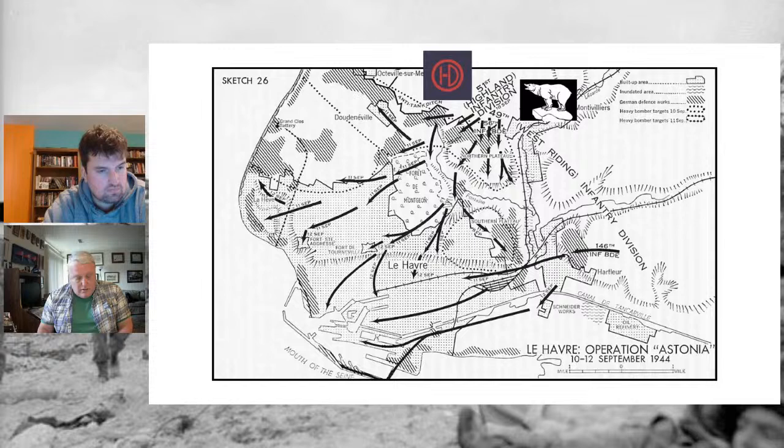So they drop about 4,000 tons of explosives on Le Havre before the battle starts. And on the 10th, the two divisions, the 51st Highland and the 49th, are attacking side by side there, with 51st on the right and 49th on the left, each with a tank brigade in support. And they push in and capture those heights of Octeville.